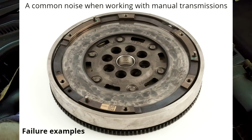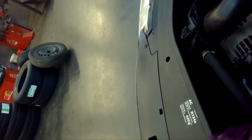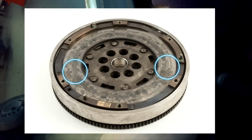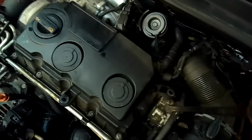That noise is a very common noise, and one that has been embedded in my brain long before I knew about DSG transmissions. It's a very common noise that you would have heard if you were working on vehicles, and it's that dual mass flywheel rattle noise, especially at idle. That type of noise is one I've heard many times throughout my career, be it on a Ford Mondeo, Focus, Transit, Lexus, BMWs, Volkswagen, Skoda, Audis, any of those with a dual mass flywheel setup that is failing, you will get that horrible type of knocking noise.